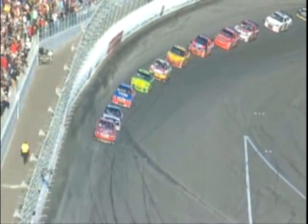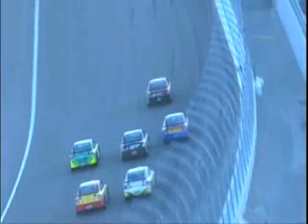Let's watch this unfold from the restart. You'll see that the 88 of Dale Earnhardt Jr. does not accelerate with the 99 of Carl Edwards. And that puts things in motion. I believe he probably spun his rear tires, I think is what happened. You see, Junior's speed just doesn't build quite as quickly as Edwards. And here they come. He spun the tires. Exactly what we talked about.